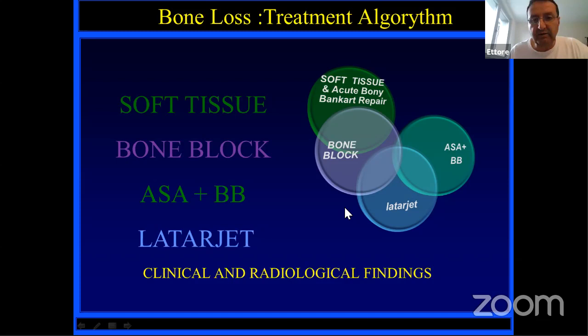Just, I don't do remplissage if the Hill-Sachs is ranging from lateral to medial. When it's too medial, I think it's a bad idea. When it's lateral, I think it's a good idea. This area is actually 2/3 of my patients. So it's not that it's a niche procedure.